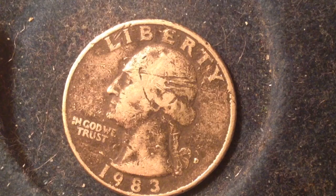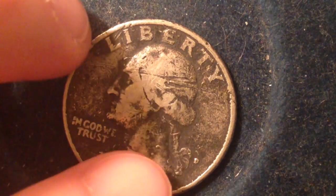So I just wanted to run through those mintages again. For 1983, there were 617.8 million produced at Denver, 673.5 million produced at the Philadelphia Mint, and 3.2 million produced at San Francisco. But what makes it crazy is that there are only 11 known to be graded Mint State 67 from the Philadelphia Mint, and that is why they are so valuable.